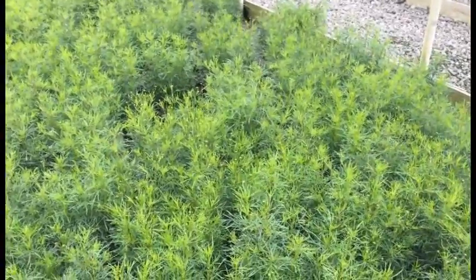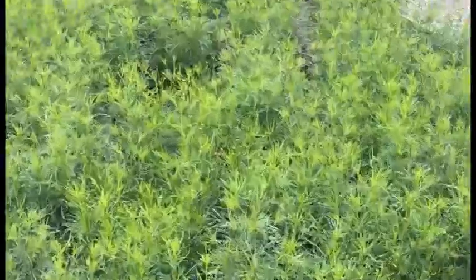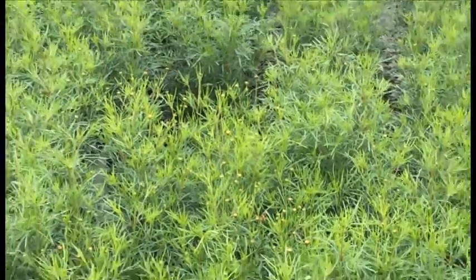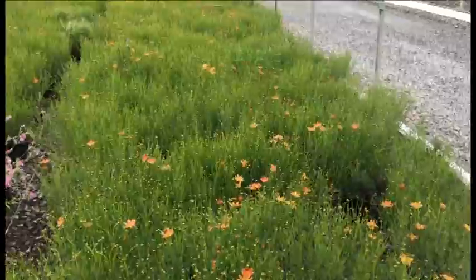Here we're looking at Coreopsis Red Satin. This is a nice threadleaf Coreopsis. Again, another one of our American Beauties. If I zoom in here, you can see that they got some really small buds, so they're starting to bud up, and after that happens, we get some nice looking flowers on them. Order these today.